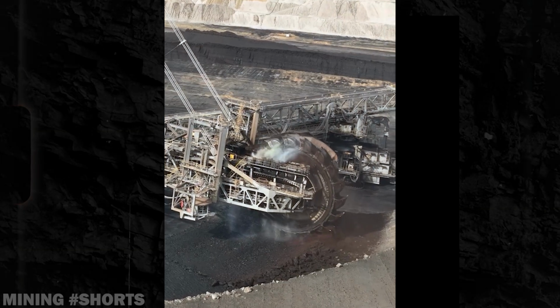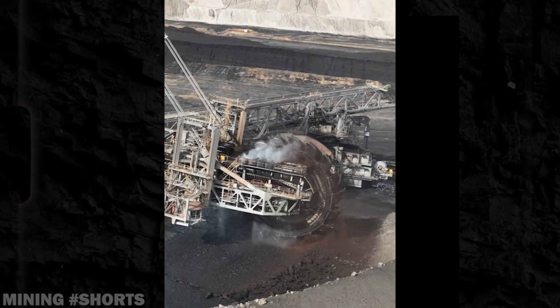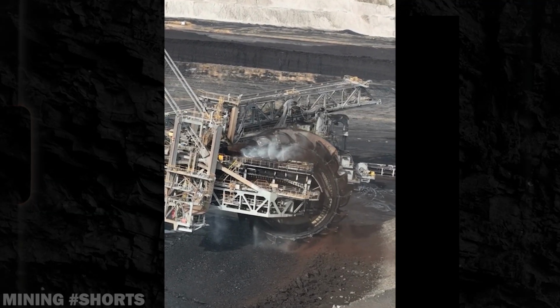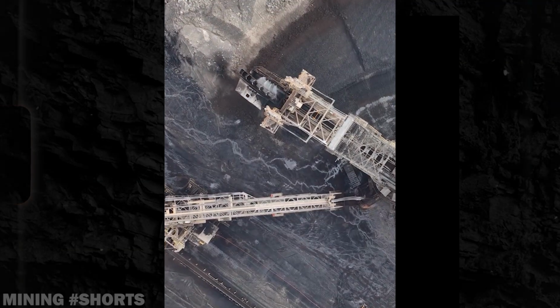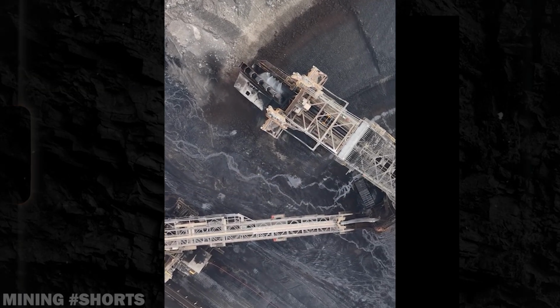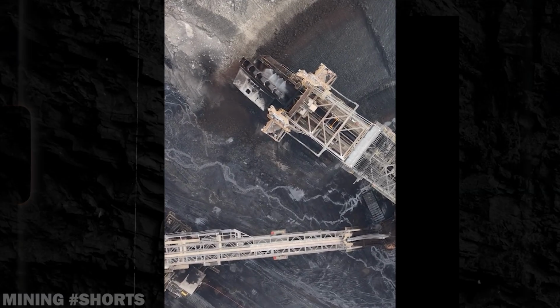The bucket wheel itself is over 21 meters or 70 feet in diameter, with 18 buckets each holding over 15 cubic meters of material. In one day of operation, the Bagger 293 can move up to 220,000 tons of material. Powered by an external power source providing 16.56 megawatts, the 293 requires a crew of 5 workers, which doesn't sound like a lot for a machine of this size, right? So who got a chance to see the Bagger in person?